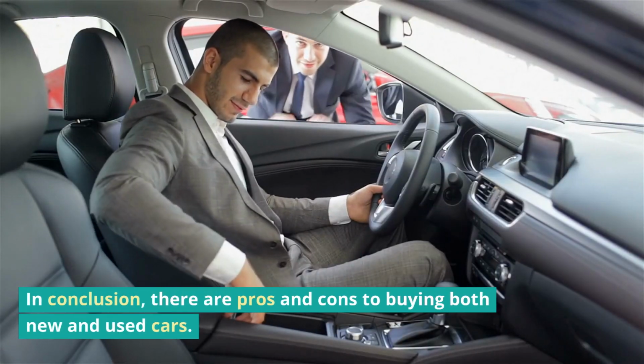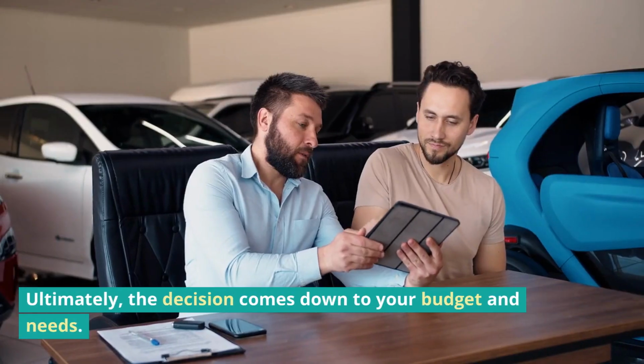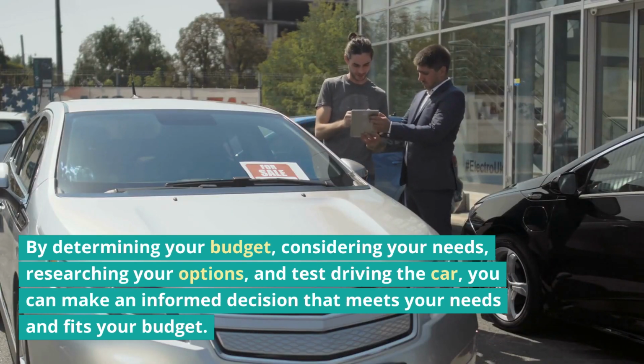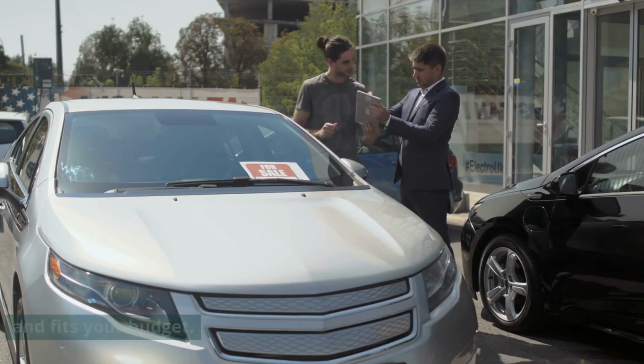In conclusion, there are pros and cons to buying both new and used cars. Ultimately, the decision comes down to your budget and needs. By determining your budget, considering your needs, researching your options, and test driving the car, you can make an informed decision that meets your needs and fits your budget.